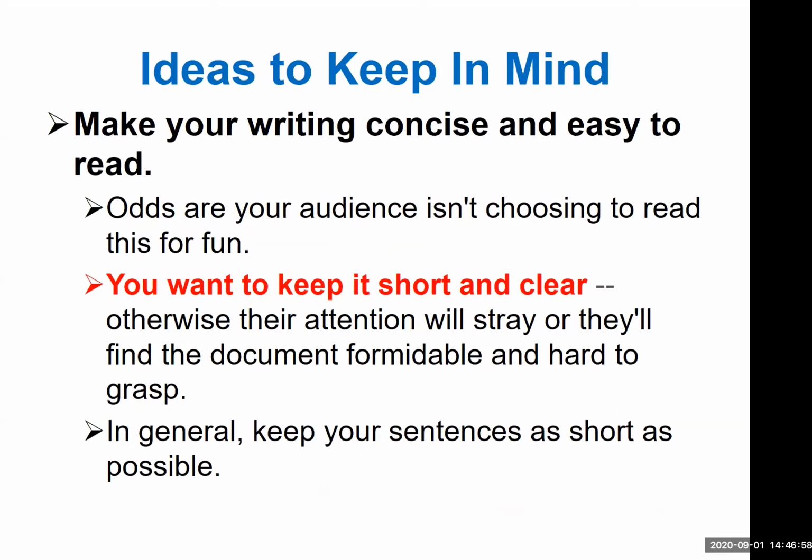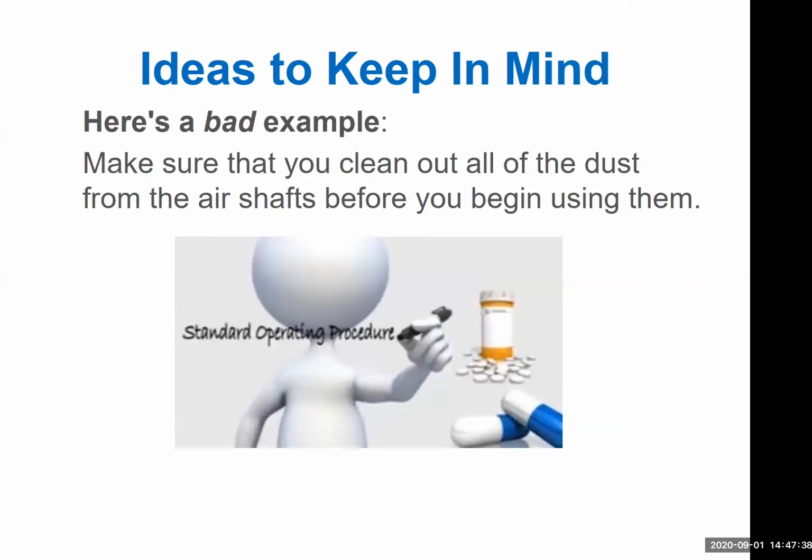So you want to make your writing concise and easy to read, because typically the audience is not reading the SOPs because they want to, because SOPs are fun. So we want to keep the SOP as short and clear as possible. We do not want the reader's attention to stray, or they'll find the document formidable and hard to grasp. And some SOPs are like that. They can be like books, with just paragraphs of information, and that is too much for the reader to read when reading an SOP. We want to keep our sentences as short as possible. Sometimes it may not be the case depending on the process, but again, as short as possible.